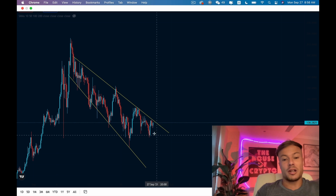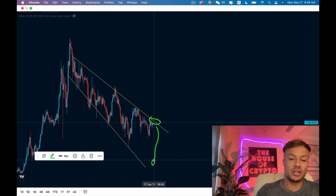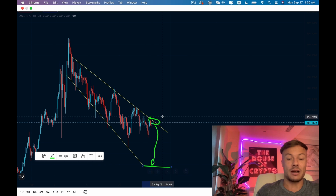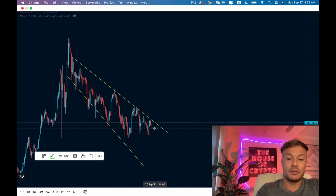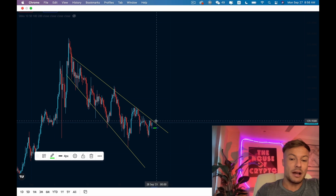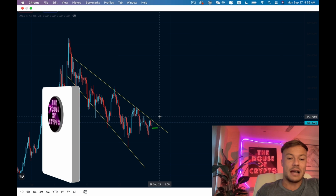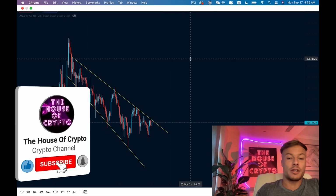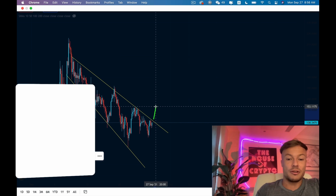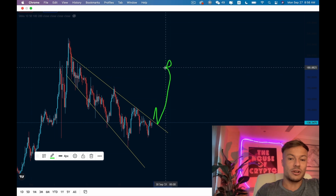Let me know in the comments below, do you think Solana is going to actually manage to break out of here, or whether we could face a rejection? If we face a rejection, we will be pushing down potentially towards the $100 level. However, if we're able to maintain these levels above $130, then in my opinion, it's only a matter of time before we do break to the upside, and then the next target will be $150 before pushing further potentially than that. We could see $150 before being rejected back down for a retest, and then a push further to the upside.